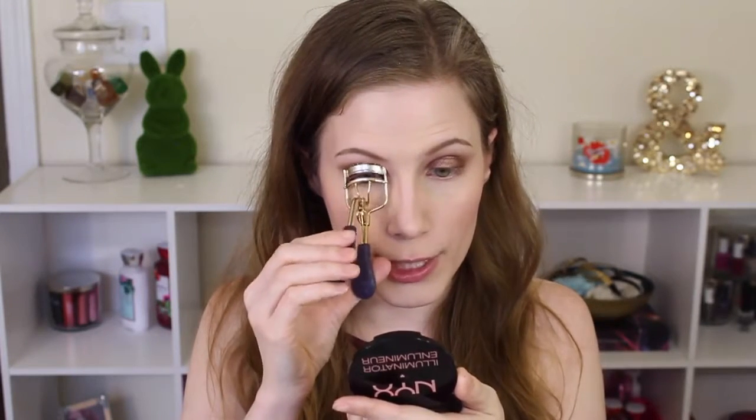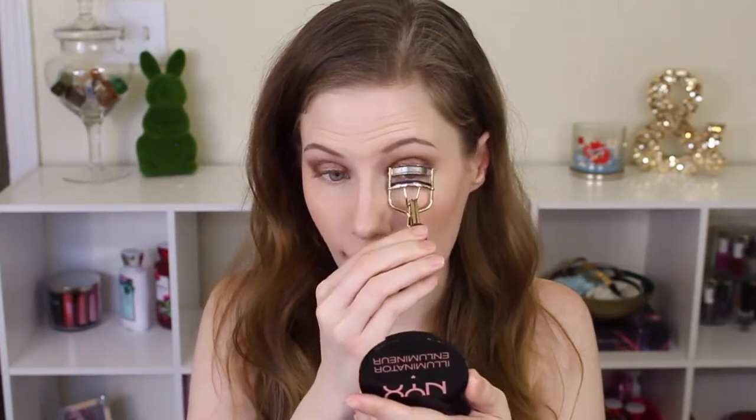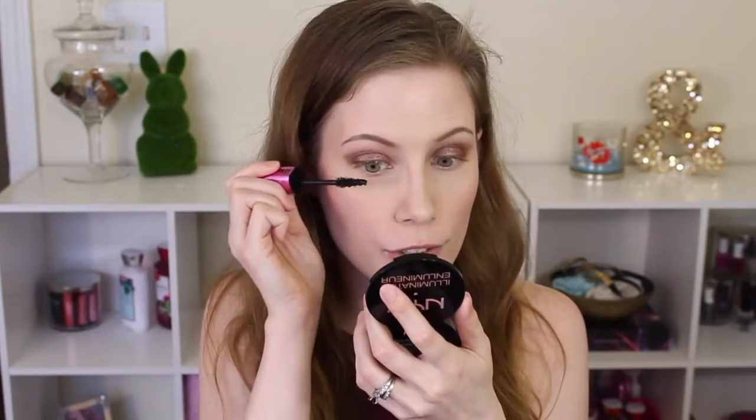But if you want to, you could easily take that same shade that we used on our upper lid and just smudge it along your lower lash line for a little bit more definition. For my lashes today, I'm using my L'Oreal Miss Manga Mascara. And I'm just applying this to my top lashes only.